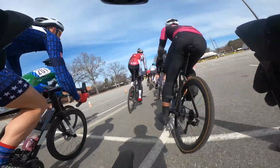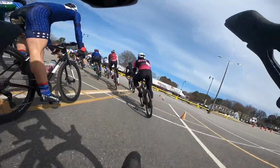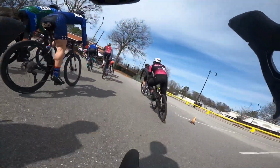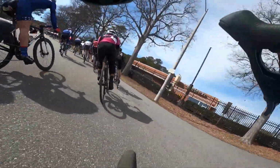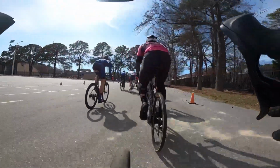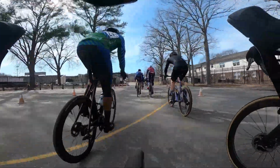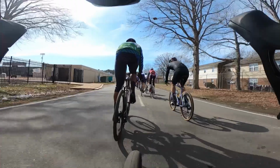But this is the Cat 123 of the Todd Stadium Crit in Virginia. And I'm riding for the I Ride for David team. You'll see it's the white jerseys with the blue sleeves. And we'll just walk you through this first lap and talk about what our team goals were for this one. Seems like you're picking up from last year with your clip-ins already.